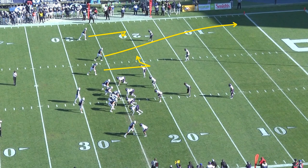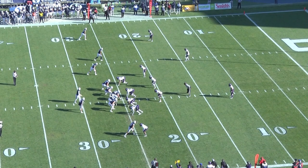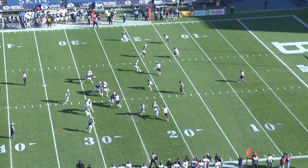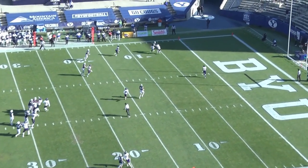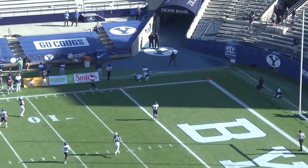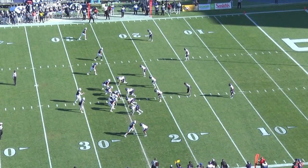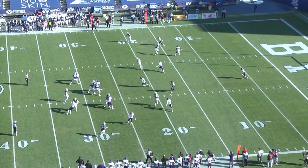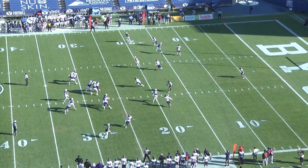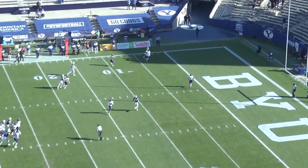BYU is now running the stick concept with two routes underneath and a vertical to stretch the deep defender. Wilson doesn't attack the huge void in space in the area where the play is designed to go. Instead, he chooses to take the deep shot when the corner has leverage on top of the receiver. The concept is designed to attack underneath and work the leverage of the inside receiver on the linebacker. The quick hook outside holds the flat defender, the vertical route removes the deep defender, and there's an easy completion available to the stick route.